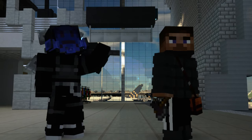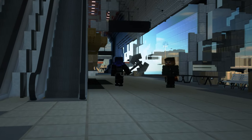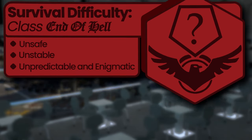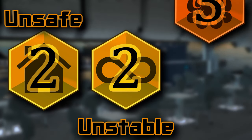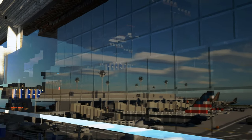Welcome to Level Infinite. Yep, I said it right, Level Infinite. Before we get to any explanation, this level is a very dangerous and unpredictable level of the Backrooms, which has a couple strange qualities that other Backrooms levels don't seem to have. Level Infinite is a class End of Hell level. This means that it's unsafe, unstable, and has quite the moderate entity count. Level Infinite is a plane terminal that seemingly just stretches on forever, and this level can actually possess its own day and night cycle, but of course I'll get to that later.